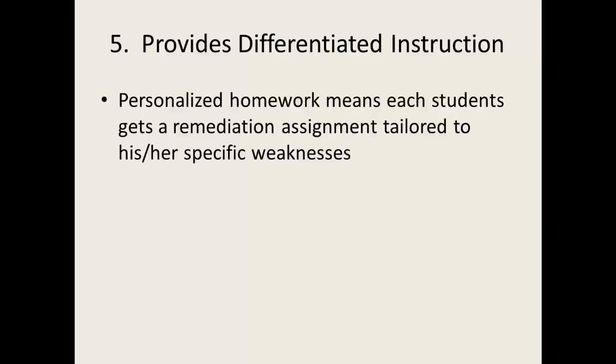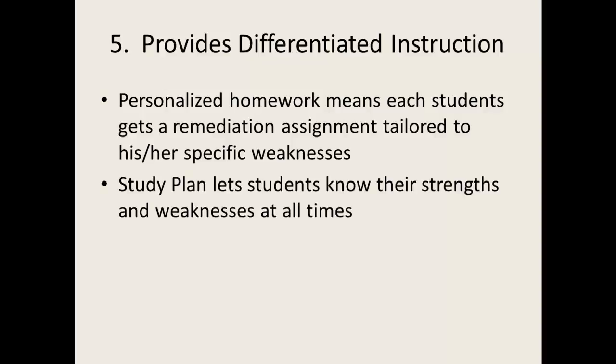MyMathLab and MathXL for School also provide for differentiated instruction. You can use a feature called personalized homework, and that means each student will get a remediation assignment tailored to his or her specific weaknesses. The study plan lets students know their strengths and weaknesses at all times. It's a visual way for students to see what their strengths and weaknesses are.